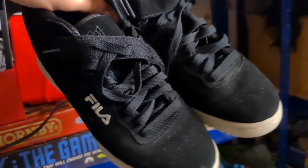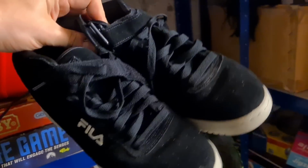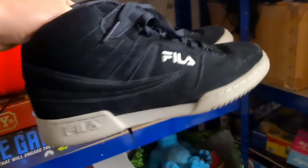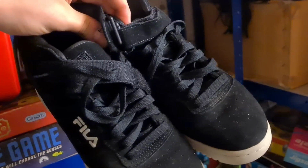Now I had to rearrange the shoe bag to get to these. They were right at the bottom. What we've got is a pair of Fila high tops. They're UK size 6. Would have paid, I think, 4 quid for them. And these have sold for £18 plus postage.